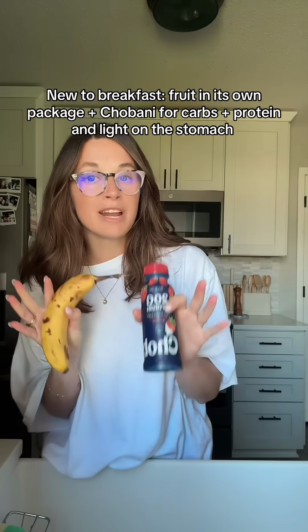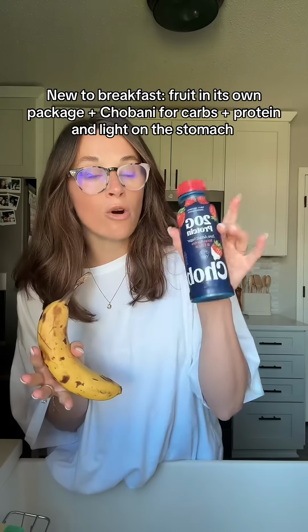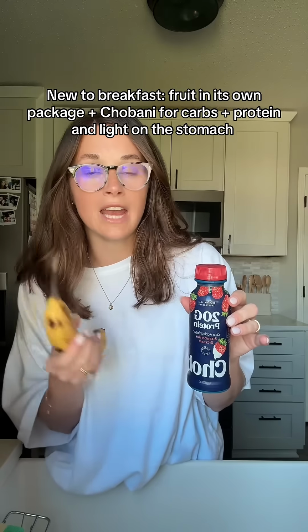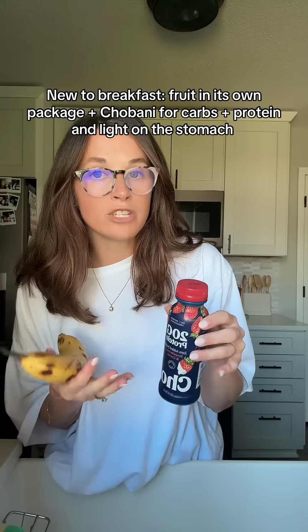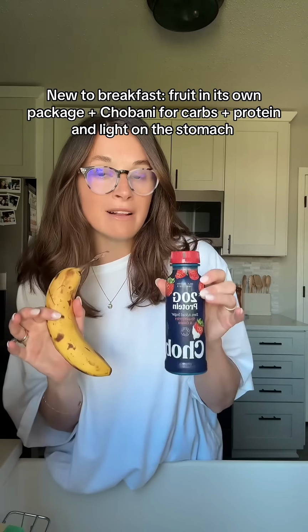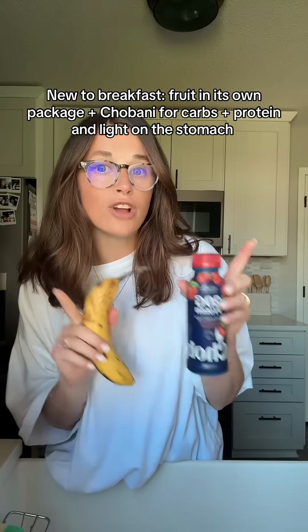Now, this one is for my people who are like, I don't like to eat breakfast, but I know I need to add something in. Drinkable yogurt is something that's super easy to get down, and it also packs in that nice protein content. And adding something that's a grab-and-go fruit, so a banana, an apple, an orange, you don't have to keep that refrigerated, and you can just keep it in its peel and eat it on the go. That's a really great way to get a balance of both carbohydrates and protein. That's not something that's overwhelming to your stomach if you're not used to eating breakfast and you're trying to introduce it as a new habit.